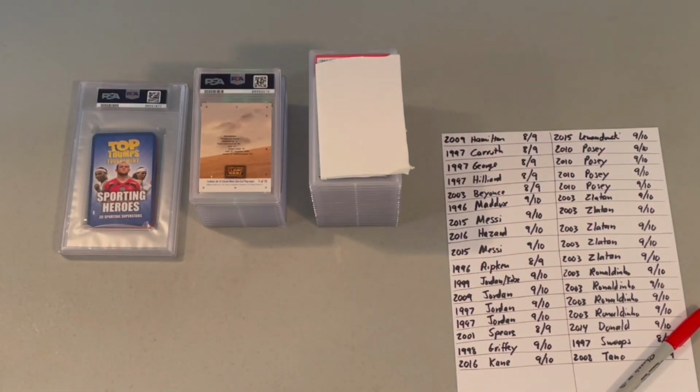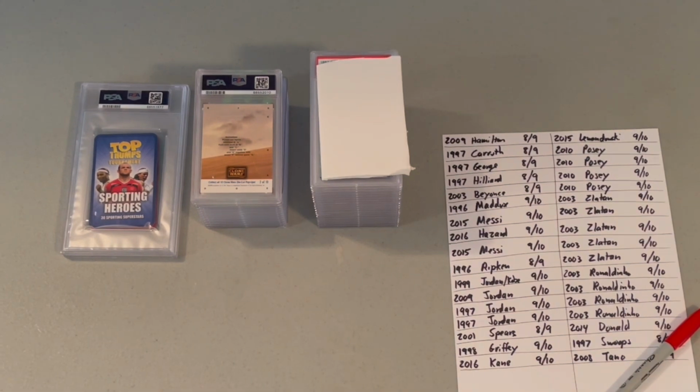And as I've been doing with most of my reveal videos lately, I predicted ahead of time what I thought I would get. I usually give it a 2 grade range. And these were all modern cards, so I was basically looking for a 9 or a 10 on almost every card. A few maybe a little bit less, but basically 9 or 10 on everything.